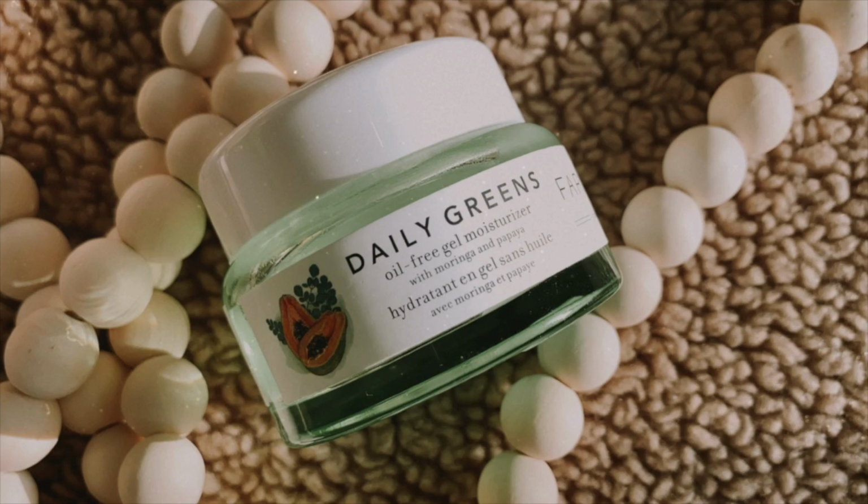But at this point, I go in with my moisturizer, and I've been using the Pharmacy Daily Greens moisturizer. I'm almost done. This is my first bottle of it. It's been treating me really nicely. It's just a nice, very lightweight gel moisturizer, so it doesn't make my skin greasy at all during the day. I only take a little bit of that and we'll spread it all over.